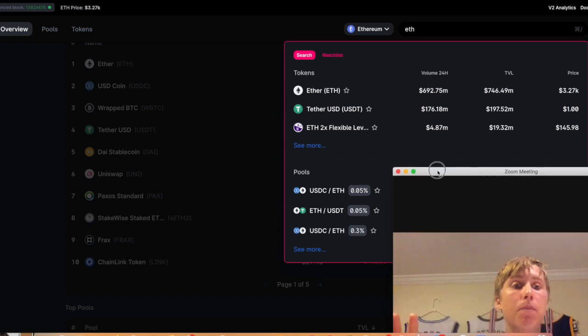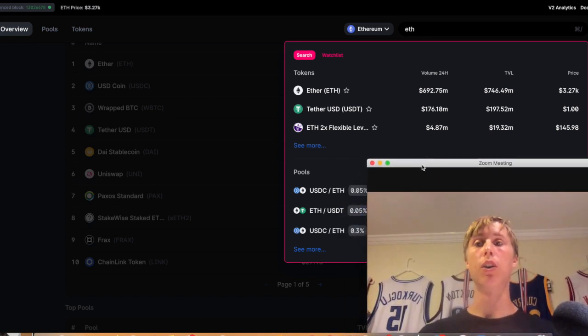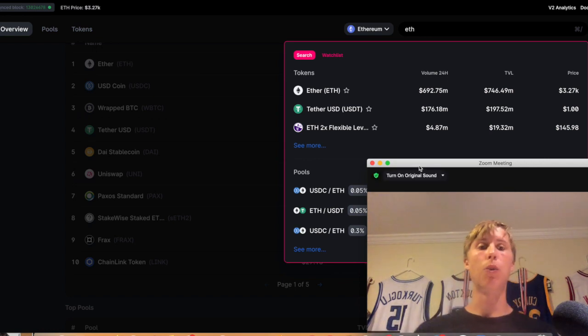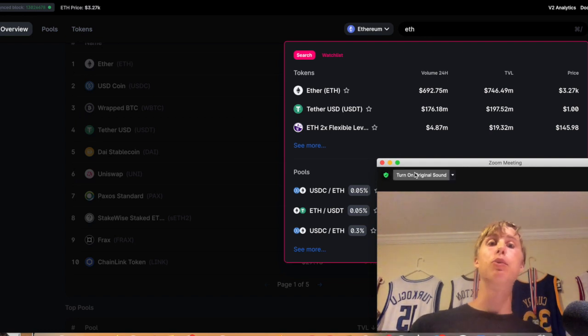Why is that bad? Well, if you have a higher TVL and a lower 24-hour volume, you're going to be getting lower fees. Why? Well, if there are more people, aka the TVL, there's more people sharing the swap fees. To understand how Uniswap works, the portion of the fees, like the 0.05%, is divided between everyone in that entire pool.